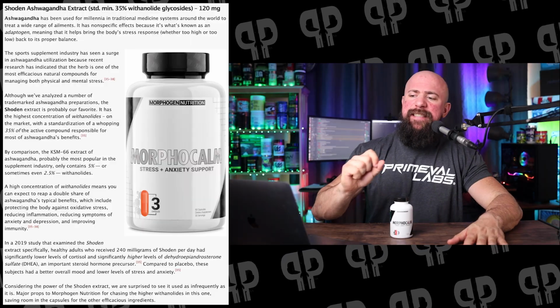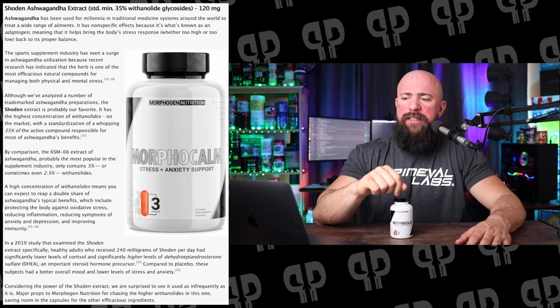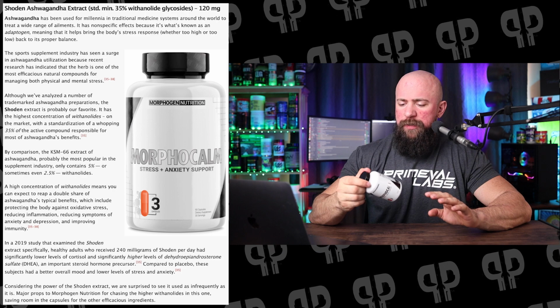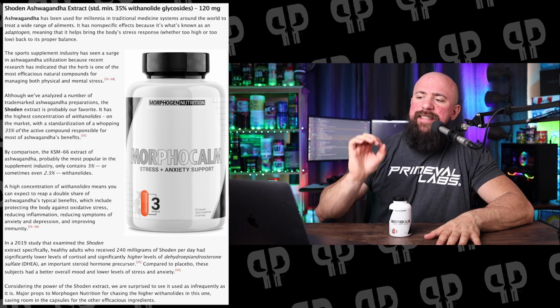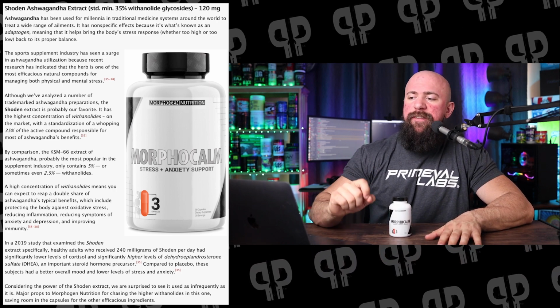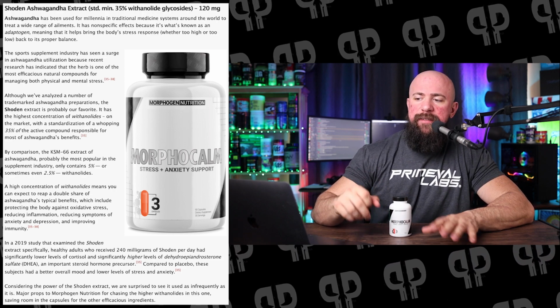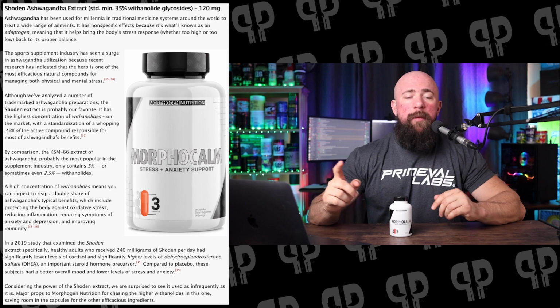Now, 2019 studies showed that Shoden extract specifically in healthy adults who received 240 milligrams, again, twice the normal dosage of this, just for the record, had significantly lower levels of cortisol and significantly higher levels of dehydroepiandrosterone sulfate, DHEA, which is an important steroid hormone precursor compared to placebo. Now, like I said, it is a higher dosage in the study. You won't need nearly as much because we have all these other adaptogens in here.